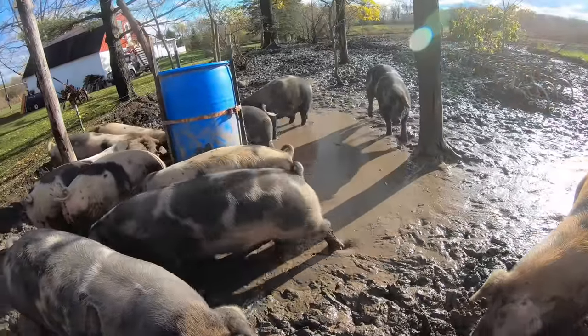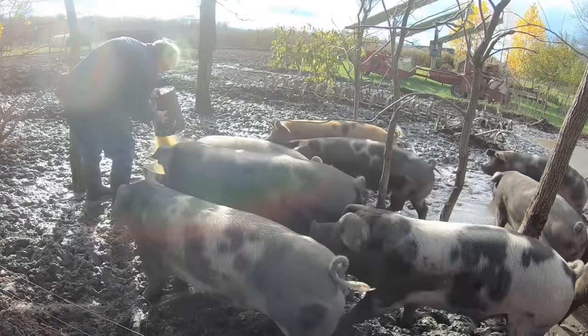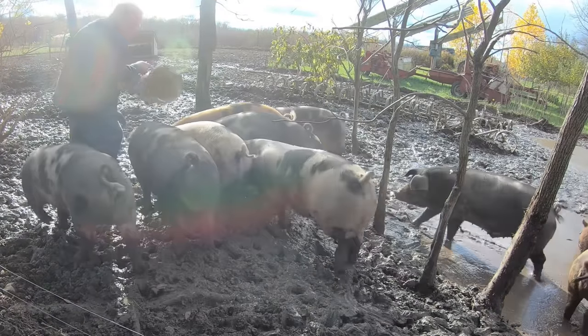And by that time, they chewed through a lot of what was in the pen. So now it looks like a moonscape. That's the way our pastures always end. They start green, and then everything's gone by the time it's time to go to butcher.